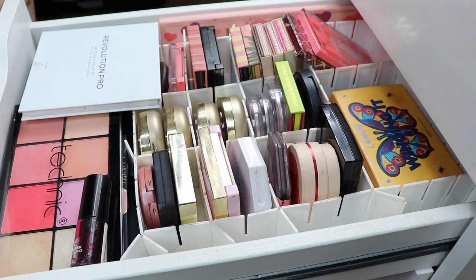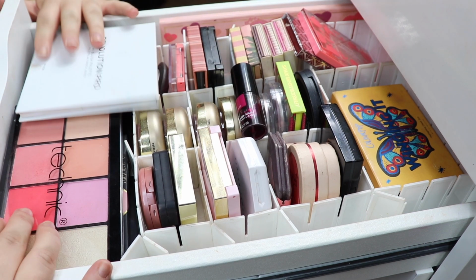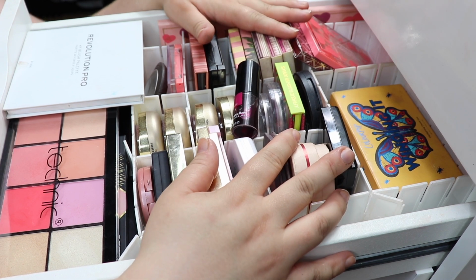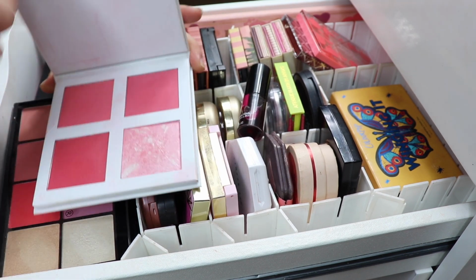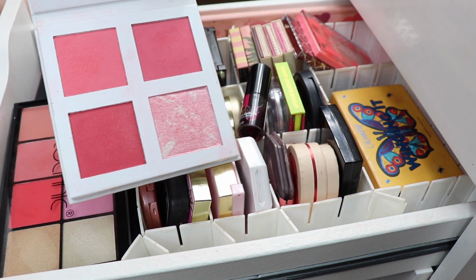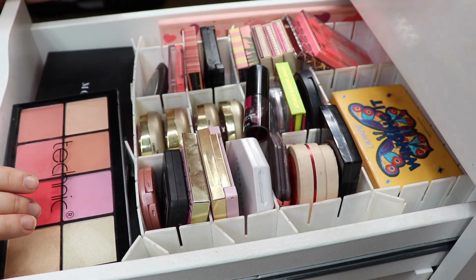So here we have my blush drawer, and of course I can't go through everything, but I do have this one from The Body Shop. Here, basically, I have palettes, and then in the back, I have singles. So this is a beautiful blush palette from Revolution Pro. I definitely recommend this. This is super pretty, but it is very, very pigmented. So if you don't love super pigmented blushes, I don't think you're gonna like this. They also have one in the peachy version, but I love pink blushes, so I bought the pink one.